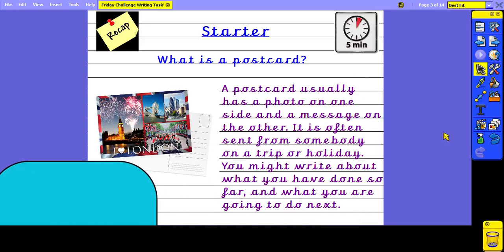Okay, so a postcard usually has a photo on one side and a written message on the other, and it is often sent from somebody on a trip or holiday. And you might be writing about what you have done so far on your trip and maybe what you plan to do next.